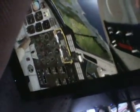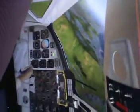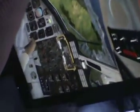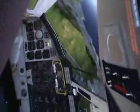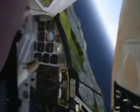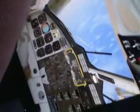Just need to find a landing place and ask permission for landing, otherwise we can land on a meadow or something like that. Because competent pilots can do that. You can see the beauty of the city and this beautiful valley, this beautiful piece of mountain separating it.